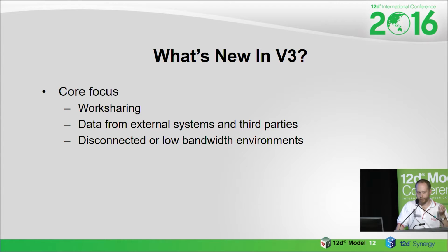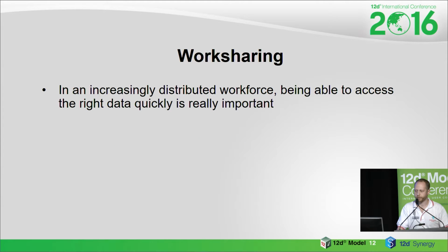And we had 3 core focuses for version 3. We're talking about work sharing, which you'll hear a little bit throughout the conference. We're talking about getting data to and from external systems and third parties and working in disconnected or low bandwidth environments. And I'll cover 3 core features that go through each of these before I talk a little bit more about some of the other important features.